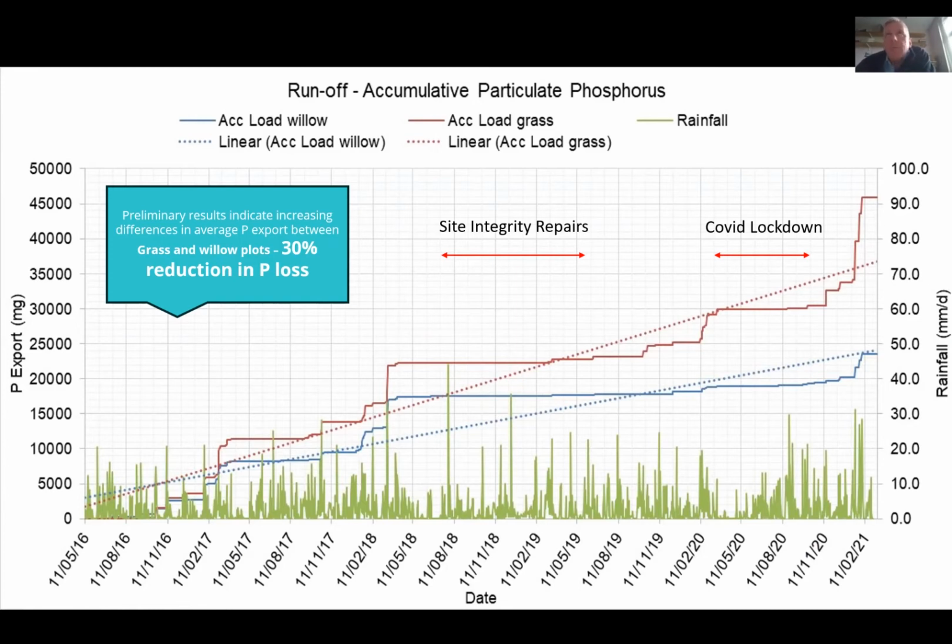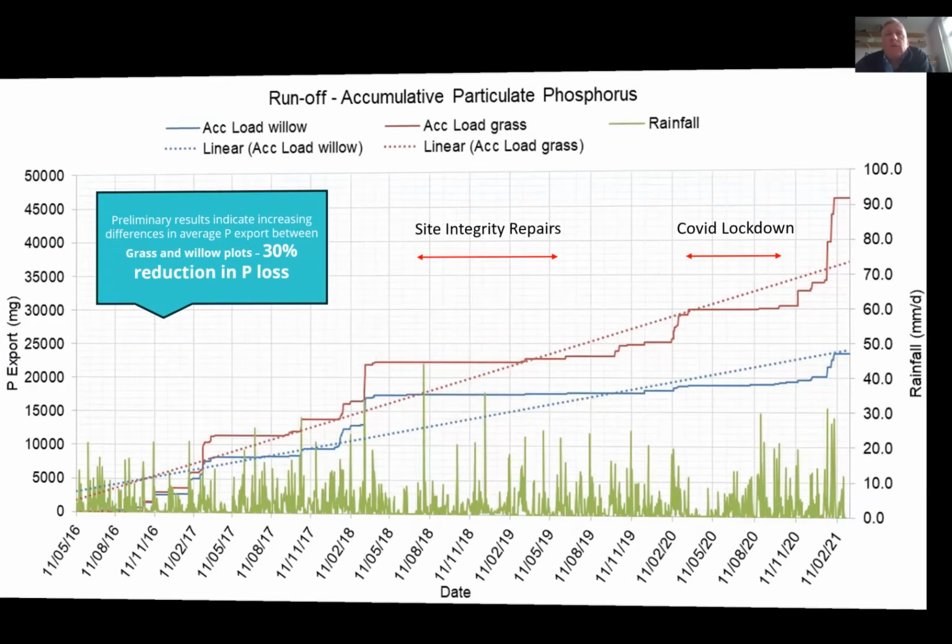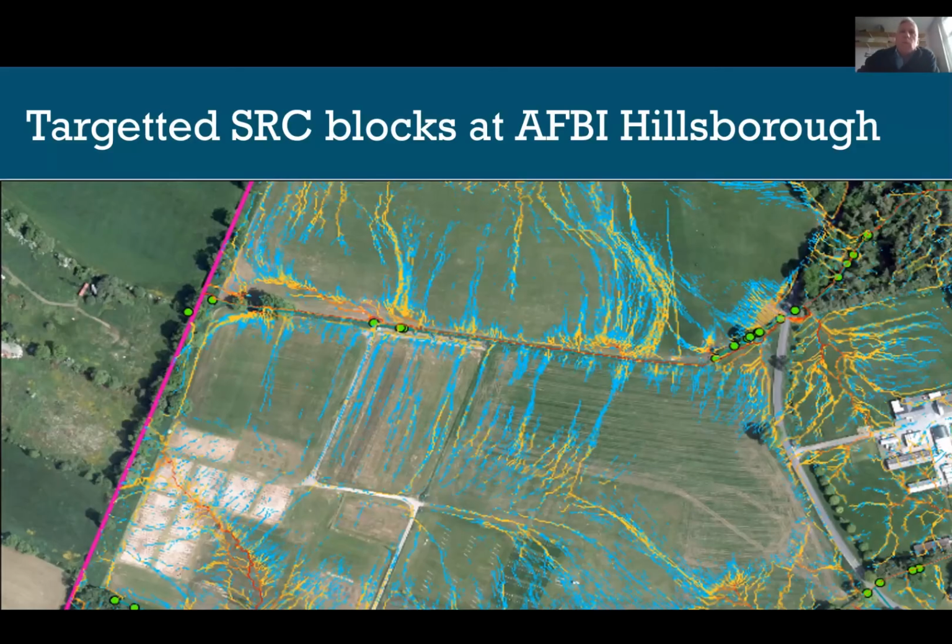So taking that on board, what are we doing within catchment care as well? Well, we've taken a sub-catchment within the Athby Hillsborough site, and this is using LiDAR digital terrain modeling where we can find the potential preferential pathways for runoff. And this is showing one catchment. It's a 22-hectare catchment, and we can see that everywhere you see the orange and the yellow, orange, even going on to red.